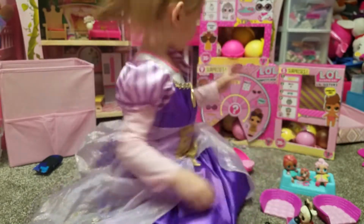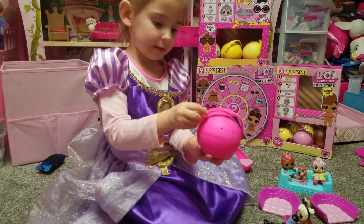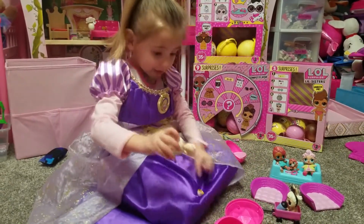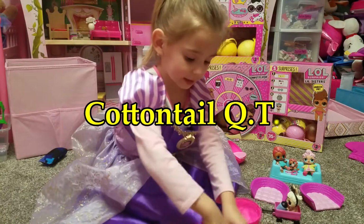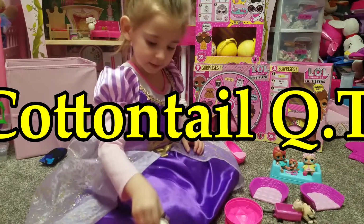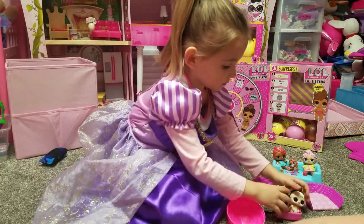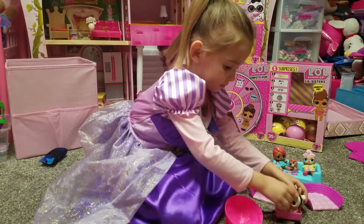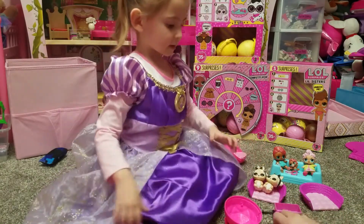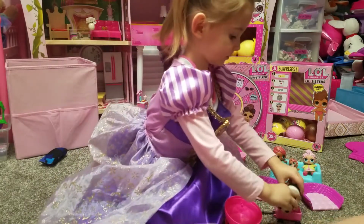Now who's next? Another hot pink. Let's open it up and see who's inside. We have another Cottontail Cutie. We got a duplicate, so we have twins. Let's go ahead and put them both in the wagon together. How about let's put these little bunnies right there? Okay. We can put the accessories to the side. Now, who's next?